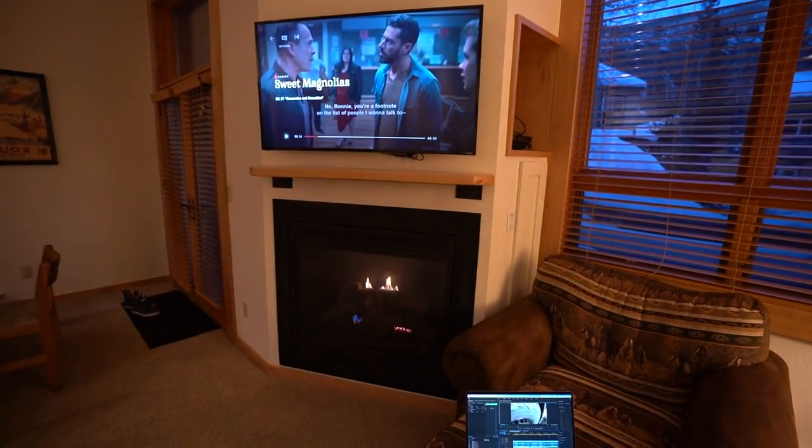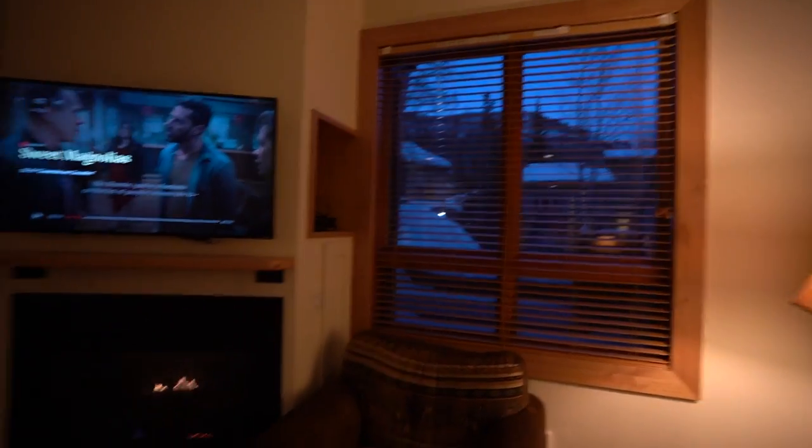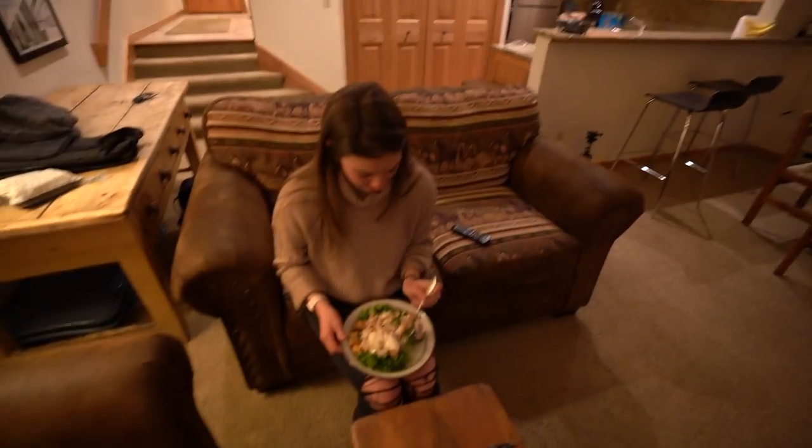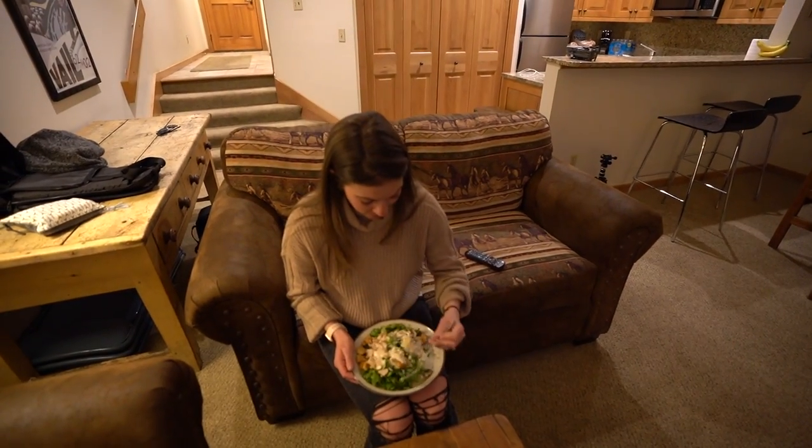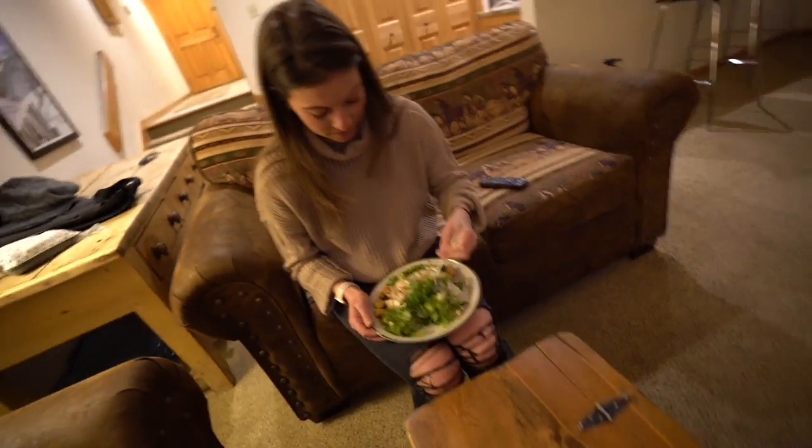Look at this, fireplace, snow, full kitchen, dinner. Oh yeah, healthier dinner. It's nice. Lately, getting us back on track. We're detoxing a bit too. We had 2 nights back to back with drinking, so we need to let our body recover a little bit.